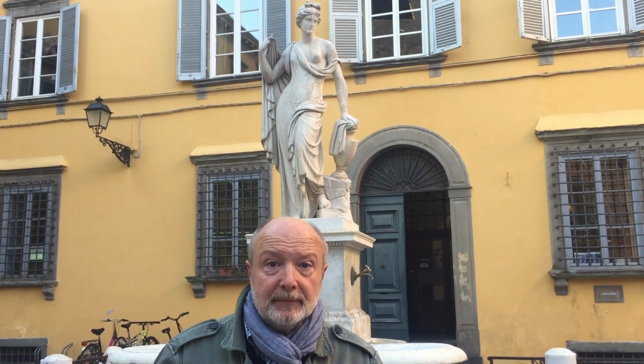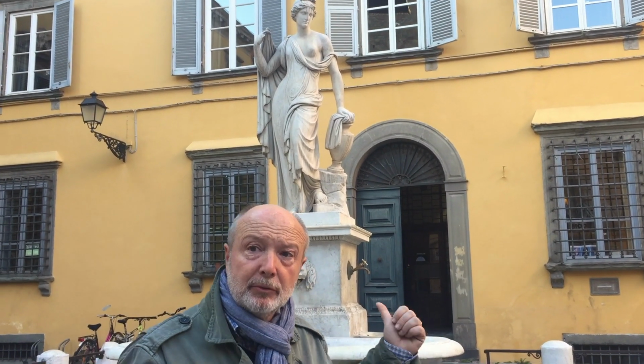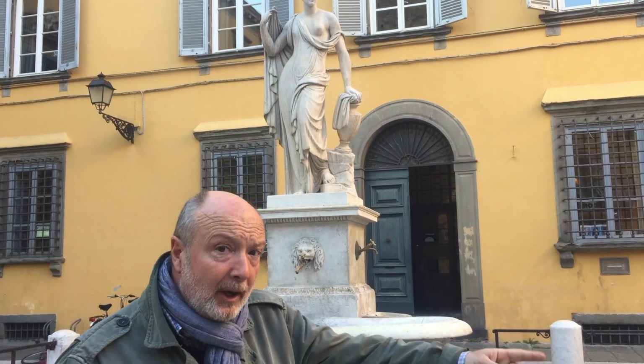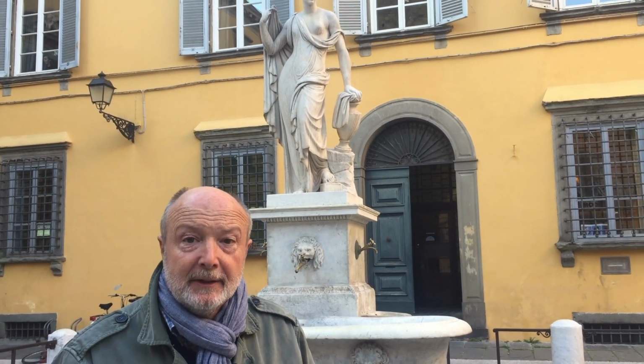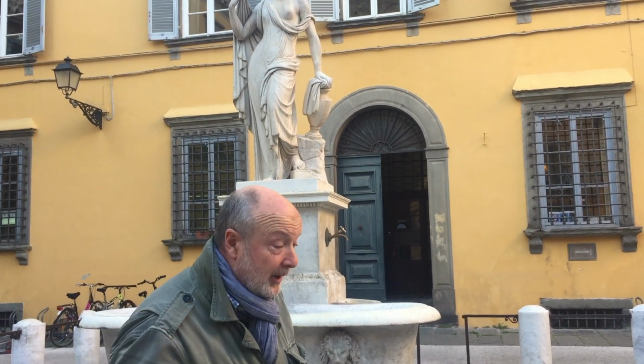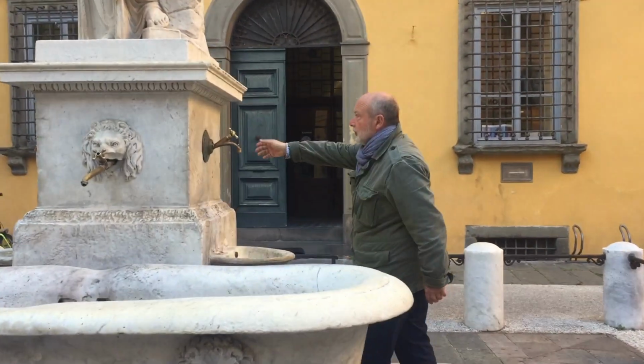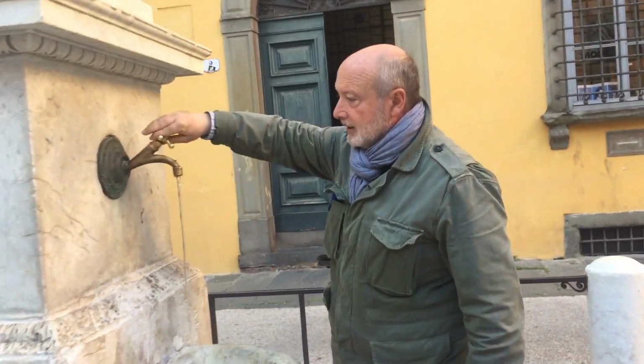In Lucca, since 1830, 1840, we have a wonderful water. All the people from the town, since that time, are used to come to take their bottles of water in these fountains or other fountains spread in the town. The water is really fresh, it comes from the mountains, as you can see. Look, you can drink this fresh water easily.